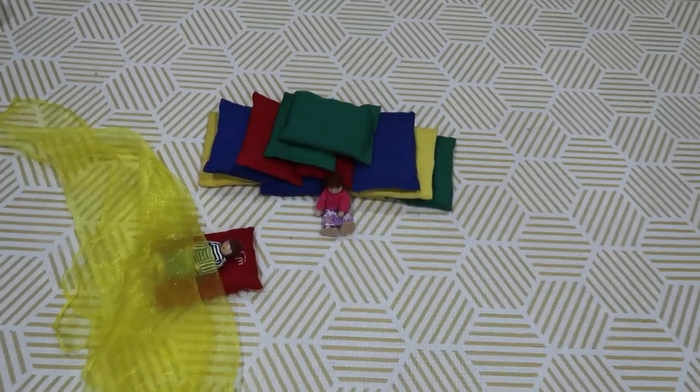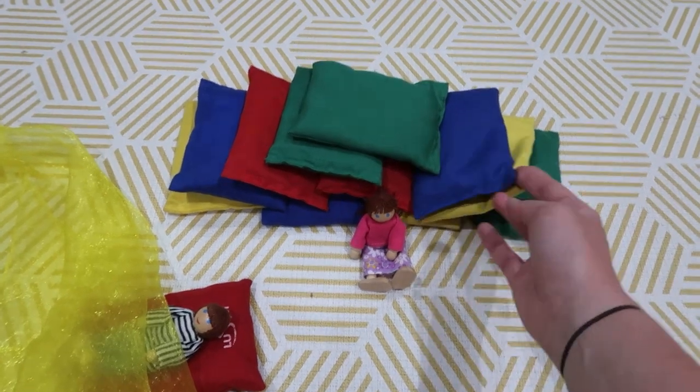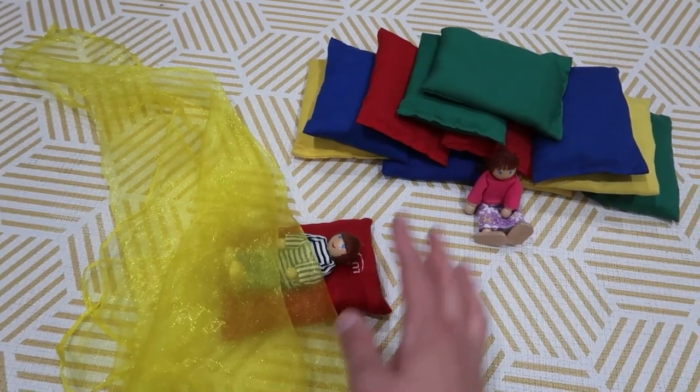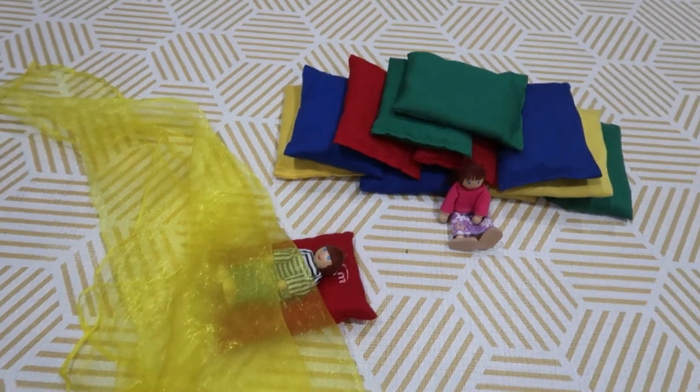Then moving over here, we have bean bags. Bean bags, we love bean bags. They're really great open-ended play items. They can throw them, they can use them to make little beds, they can put them on their heads, they can use them for all different kinds of things. Got two little people and a little play silk as well.